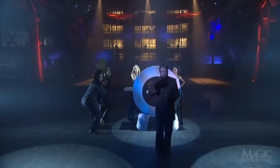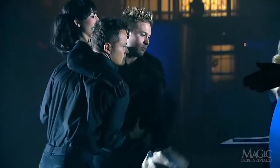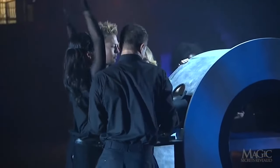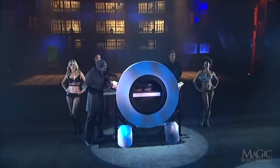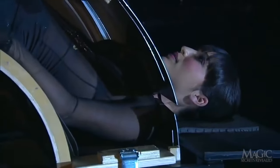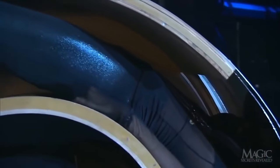When the illusion begins, the girl is loaded into the device, but she's not being placed on the table, like we are led to believe. Here's how it looks from the back. We can see that her legs are being fed into the compartment in the top of the ring. She can even pull herself inside with the help of some handy hand straps. From the front, it appears as though she's lying across the table with her head and feet exposed on either end. But that's just an illusion.